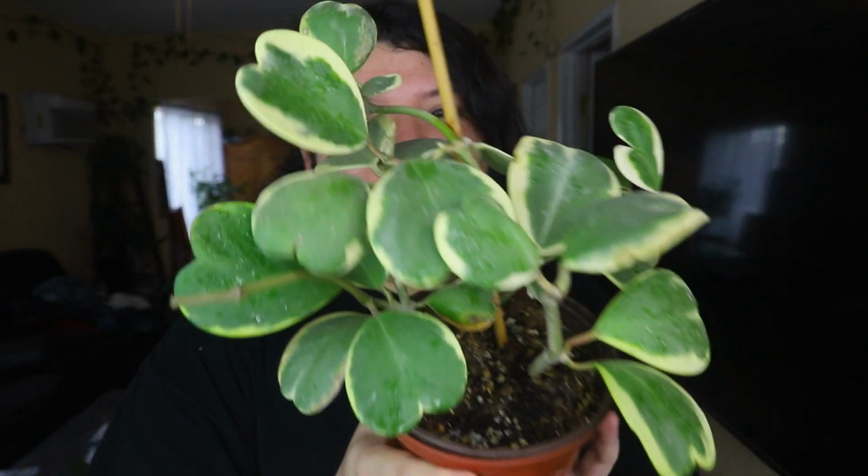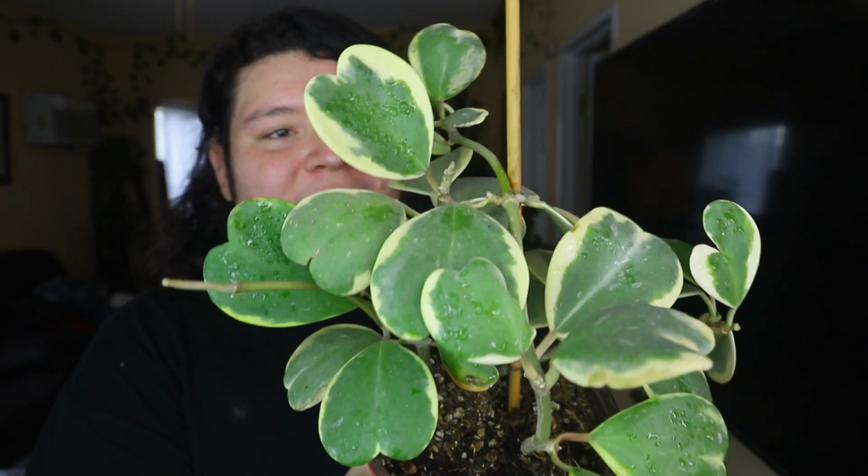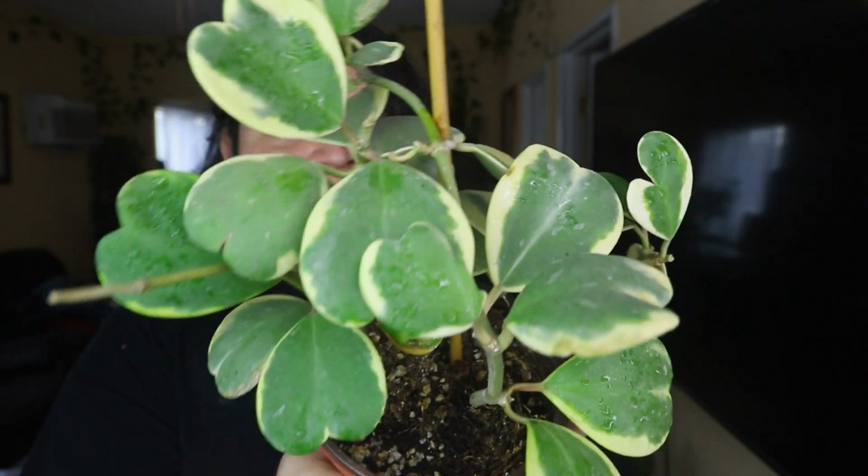But anyways, yeah, this is my Hoya carnosa Variegated, guys. This Hoya, it's one of my favorites. I like this one better than my Hoya carnosa, the regular green. I have it in regular green. I have it like this, variegated.